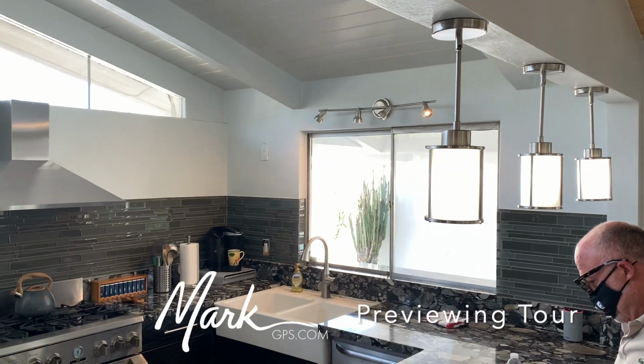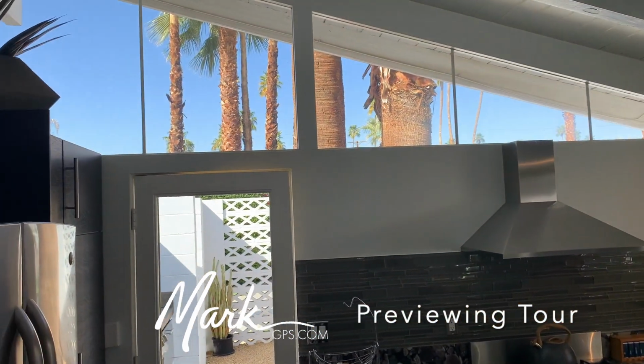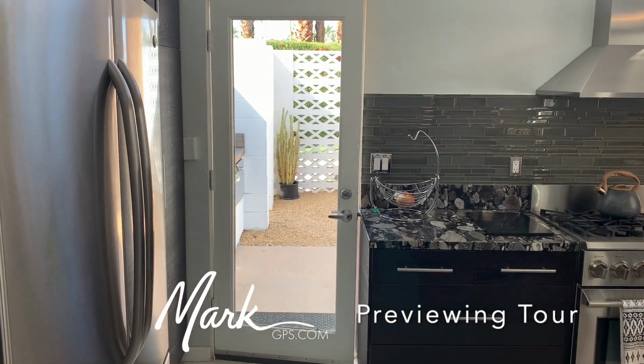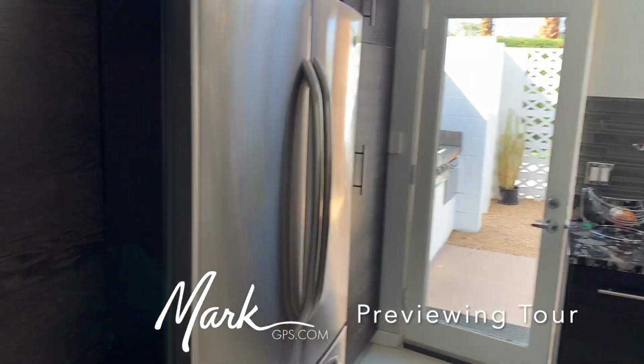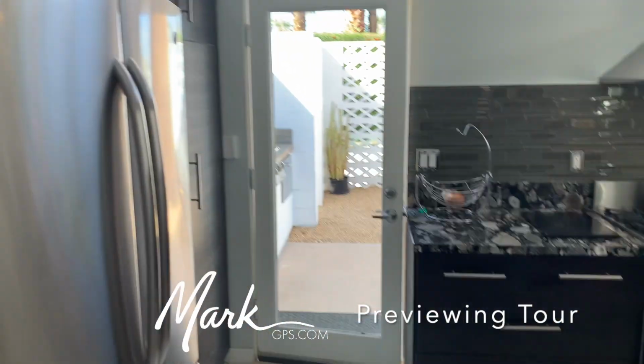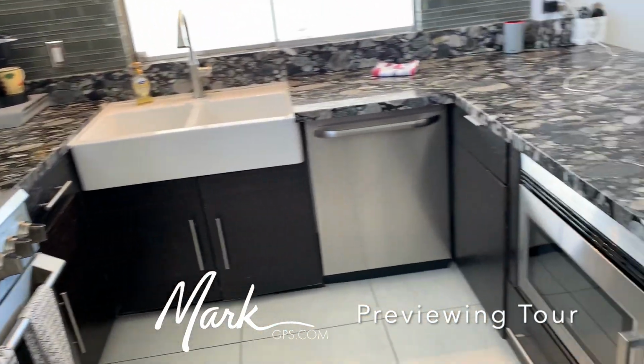The way it's open like this gives you a nice flow. Another wedge of clerestory windows with the doorway going outside, and that's where your barbecue station is going to be. In the kitchen, there's nice dark cabinetry. Good appliance situation. Everything looks like it's very solid and in good shape.